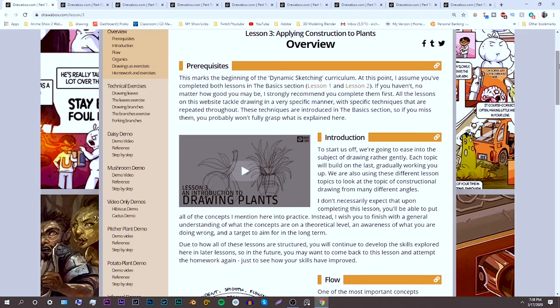Lesson 3, Applying Construction to Plants, Overview. Prerequisites. This marks the beginning of the dynamic sketching curriculum. At this point, I assume you've completed both lessons in the basic section, Lessons 1 and 2. If you haven't, no matter how good you may be, I strongly recommend you complete them first. All the lessons on this website tackle drawing in a very specific manner with specific techniques that are repeated throughout. These techniques are introduced in the basic section, so if you miss them, you probably won't fully grasp what is explained here. Introduction. To start off, we're going to ease into the subject of drawing rather gently.